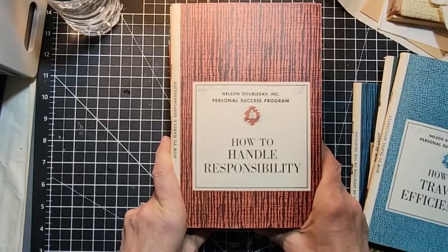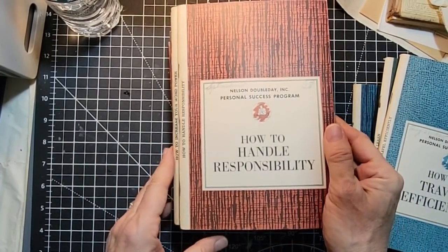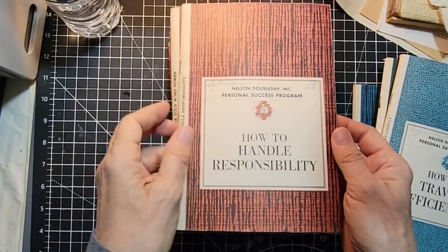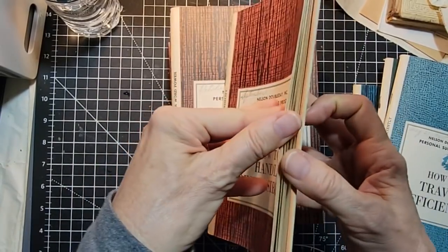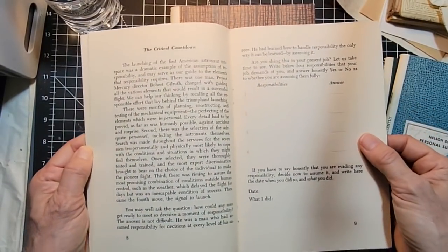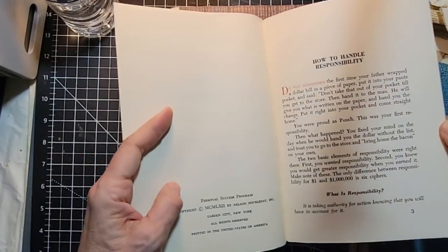How to handle responsibility. Okay. And why am I going through these with you? I just think they're a fun thing to find. I just think it's a cool concept to have all these great life lessons all together. Okay. How to handle responsibility. What are we going to see here? Nothing there. Yeah, nothing. They've got no points. Here, look at that. There's no little bullet points. What happens?